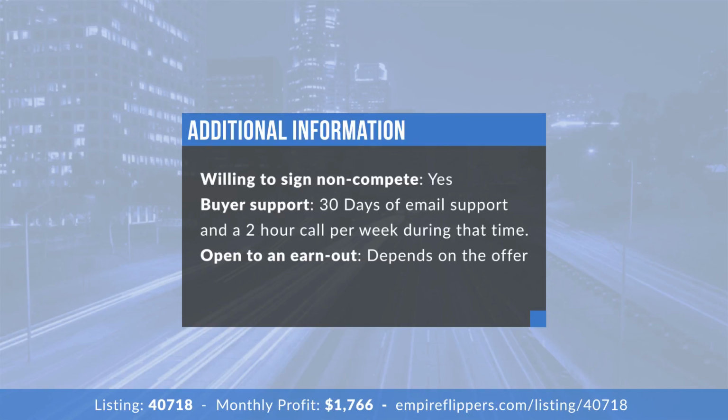Especially in an industry like ours, especially in the buying and selling aspect of our industry, right? Where there's just so many fly by night kind of people and stuff like that.